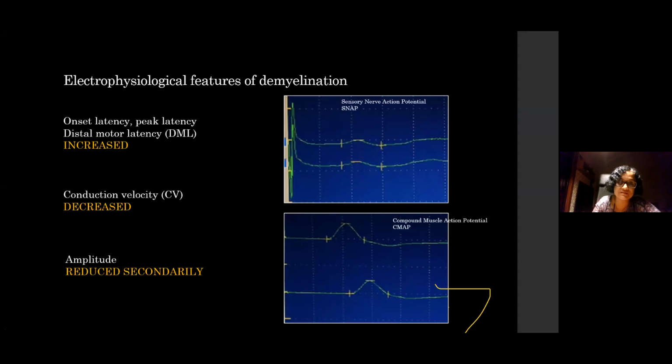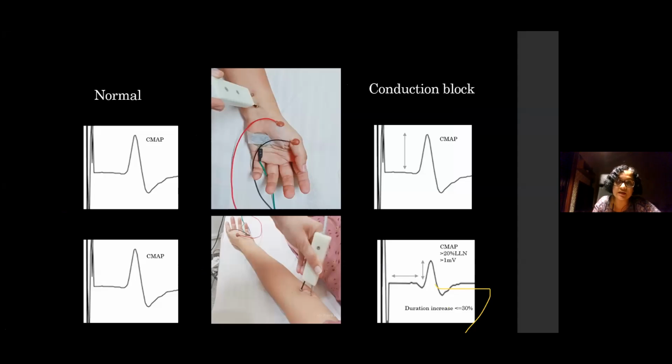based on CMAPs. Along with our latency prolongation, conduction velocity slowing, and secondary axonal loss, we also see something called conduction block. So this is stimulation of the median nerve, recording from the abductor pollicis brevis. Distal stimulation, you get a nice distal response, CMAP here, nice and normal. You stimulate more proximally, you get another response. You can see there is no drop, no change in the amplitude between the two responses, and that's a normal response. But when you look at somebody with a demyelinating neuropathy, you have this phenomenon called conduction block.